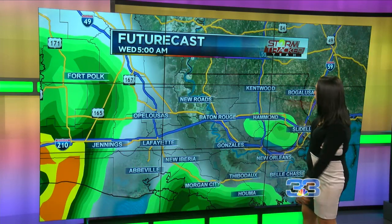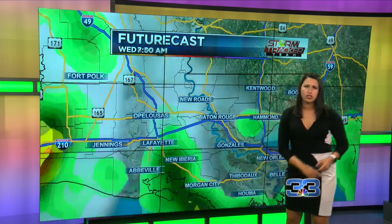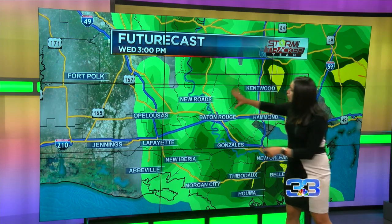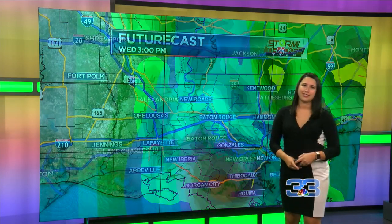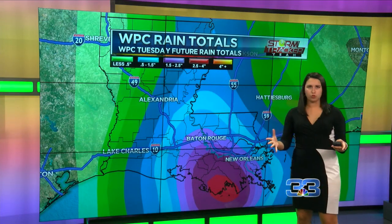This is 5 a.m. on your Wednesday. So again, July 4th, you get a bit of a break there, but models are still suggesting we're going to get a good chance of that rainfall. This is at 3 p.m., still widespread rainfall here. Hopefully we're expecting it to die down just in time for fireworks, but again, we'll keep you updated. We're still 3 days out.